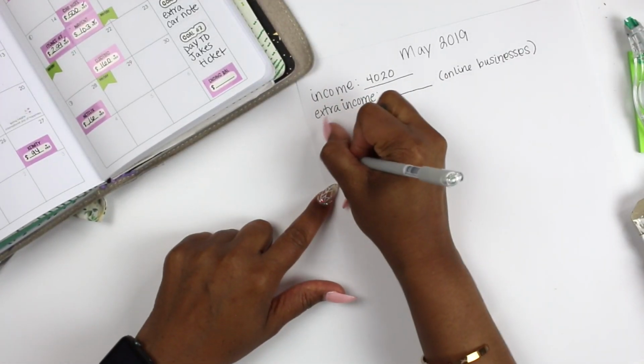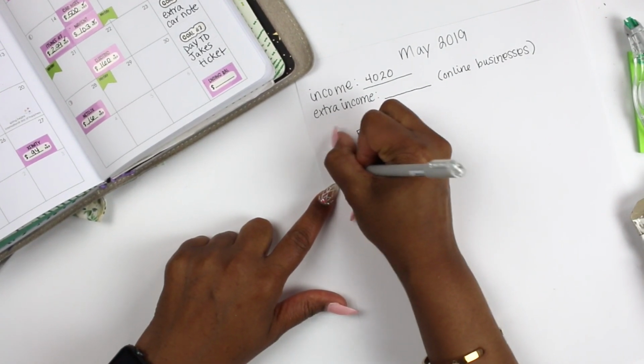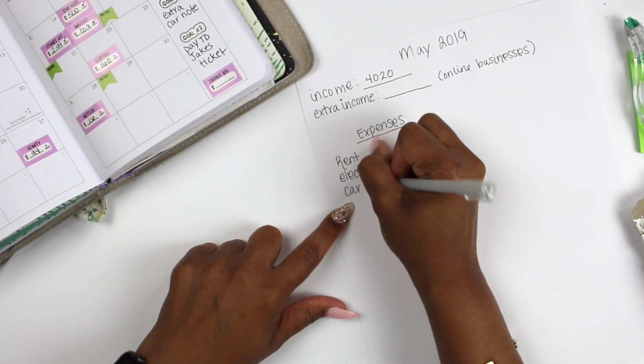So you always want to start with your 4 walls. Now, I don't know how you particularly have them set up, but you can set them up however it makes sense for you. But I like to start with my 4 walls because those are the most important ones that I need to take care of. If anything happens to me, I need to make sure these items are taken care of first. So those are going to be your rent or your mortgage. Okay, you want to make sure you take care of electricity and any sort of car note. I consider that to be your 4 walls.